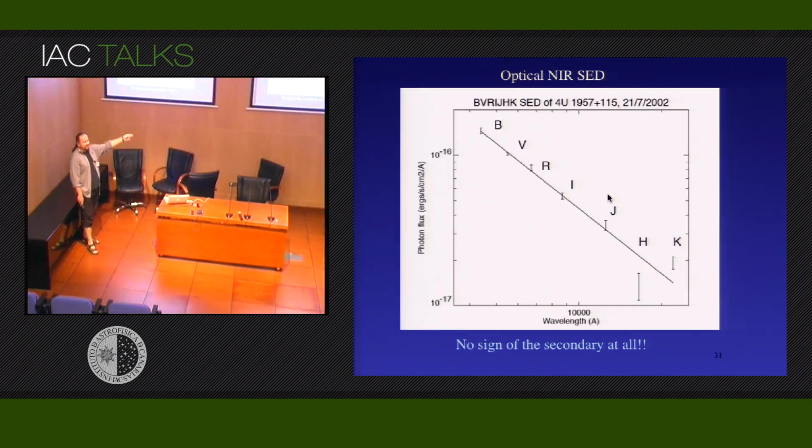I think I can quite safely say here that unless the secondary is something totally weird, it's more like 20 kiloparsecs than 10 kiloparsecs, because there's absolutely nothing from the secondary here.